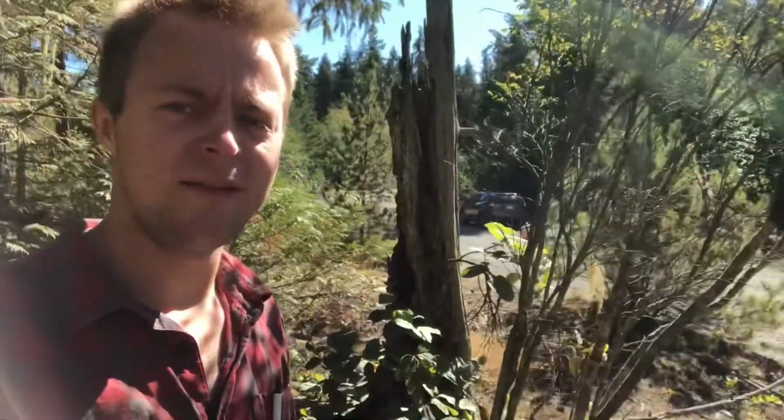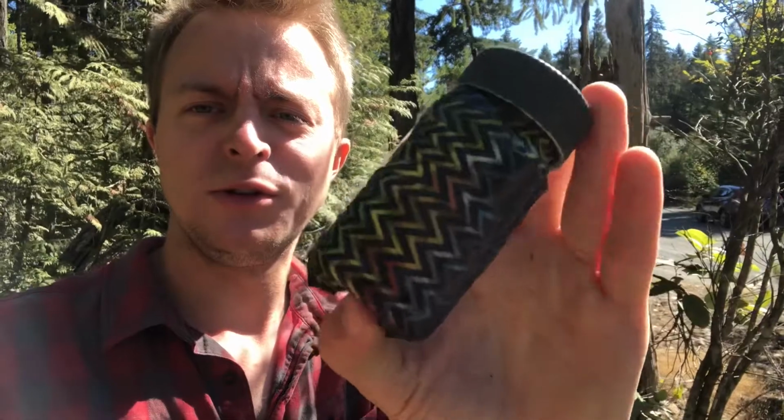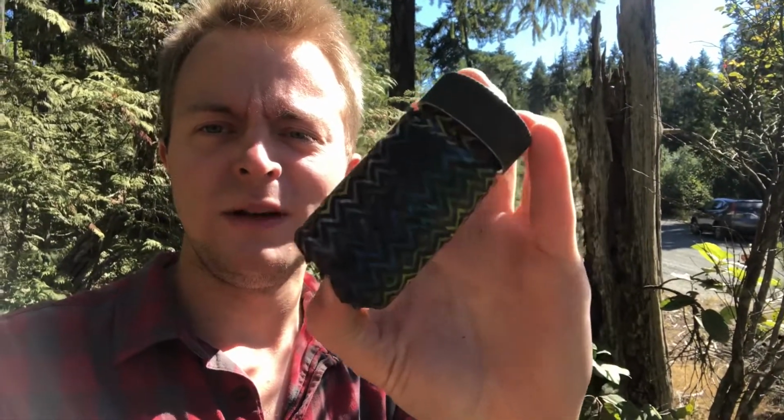Frig yeah, bud. Got ourselves another geocache. Woo! This cache is called Funky Stump, mainly because of that funky stump. We can check out this really trippy camo tape. So trippy, dude. Very Vancouver Island.